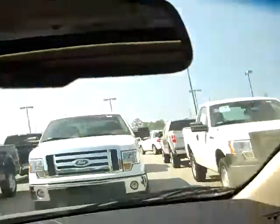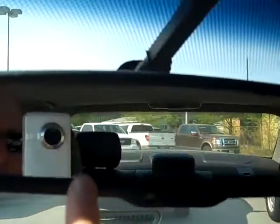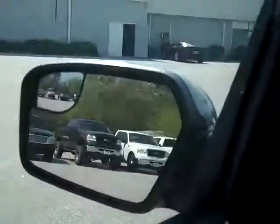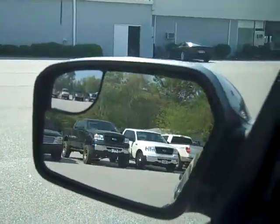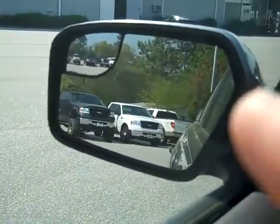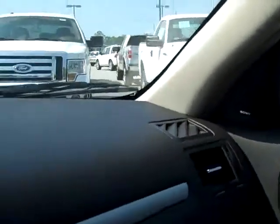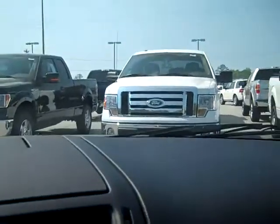You can see your moonroof from here on the inside. You do have an electrochromatic rearview mirror that'll dim itself automatically when somebody comes up behind you with high beams on. Your side mirrors are heated, and you can see they have a little blind spot mirror in each corner. That gives you a better field of view when you're getting ready to merge into another lane.